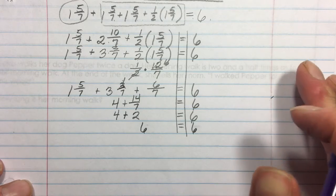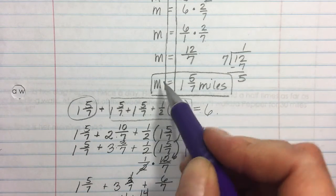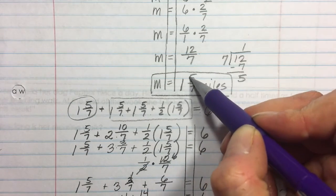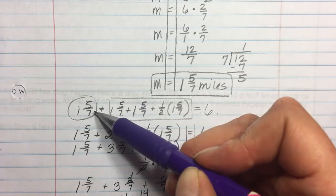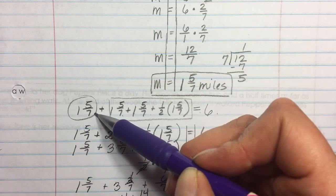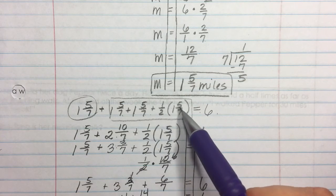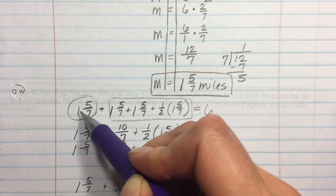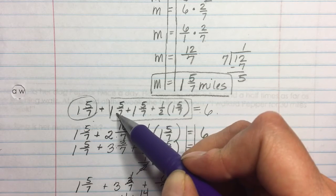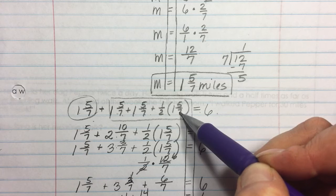No. What were we trying to figure out? We were trying to test this. Is my morning walk really 1 5/7 miles? Well, if that's true, my morning walk is here, 1 5/7, and my evening walk is 2.5 times as big. Well, 2.5 times 1 5/7 is 1 5/7 plus 1 5/7 plus half of 1 5/7.